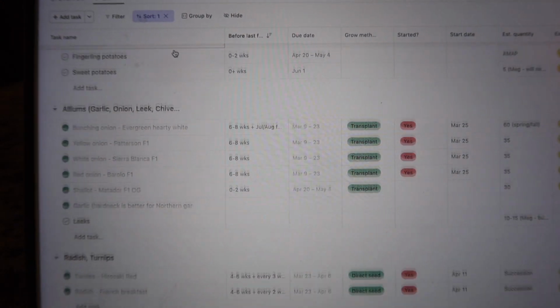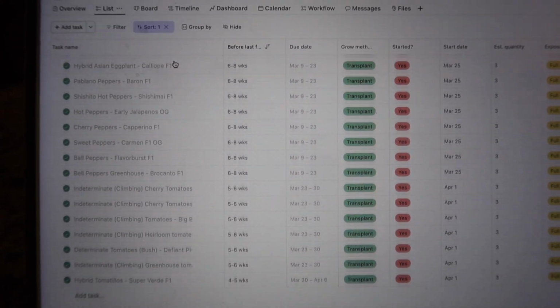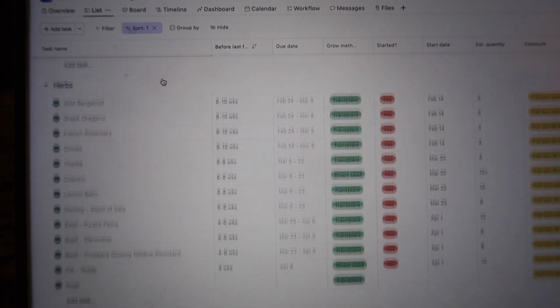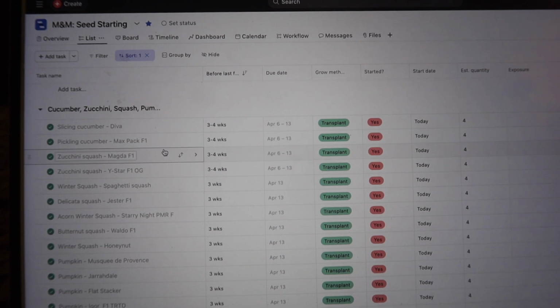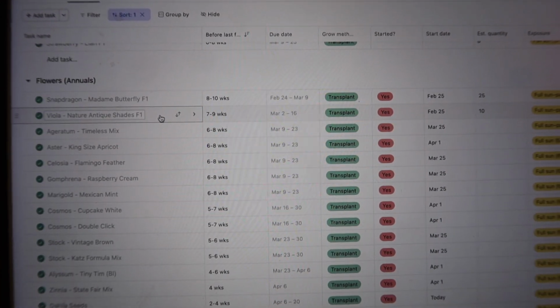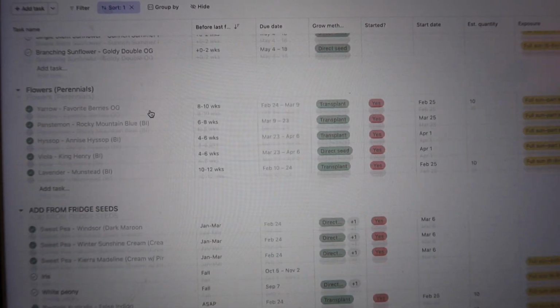Spreadsheet, we have started everything that needs to be started inside, and we've already direct seeded some of the things that needed to be started in April. So we're all caught up until late April, early May, where we'll start some additional things outside, and then mid-May start planting outside.